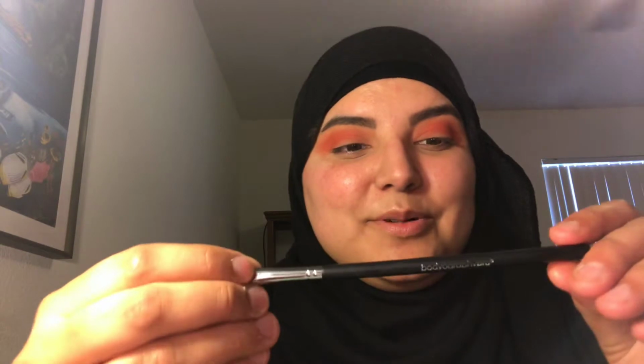Okay, so first I'm going to be putting on some MAC Fix Plus. And I need my flat brushes for this. So these are the Urban Decay shadow brushes, and I like to use these the most with shimmer and metallic satin shades. And then this is my Bodyography Pro, and this is a flat shader brush, but I'm going to be using it for these metallic and shimmer shades.